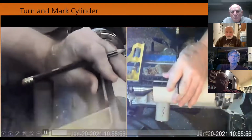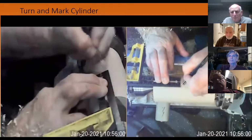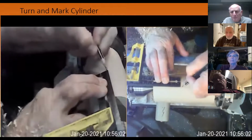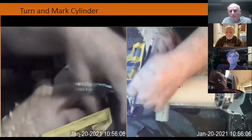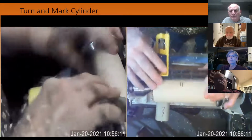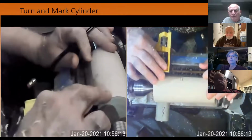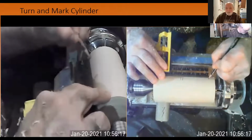Mark it at 2 7/8. There we go. About 1/4 of an inch. We'll be able to get 2 of them out of this. Whether you're doing 1 or 2, the procedure's the same.